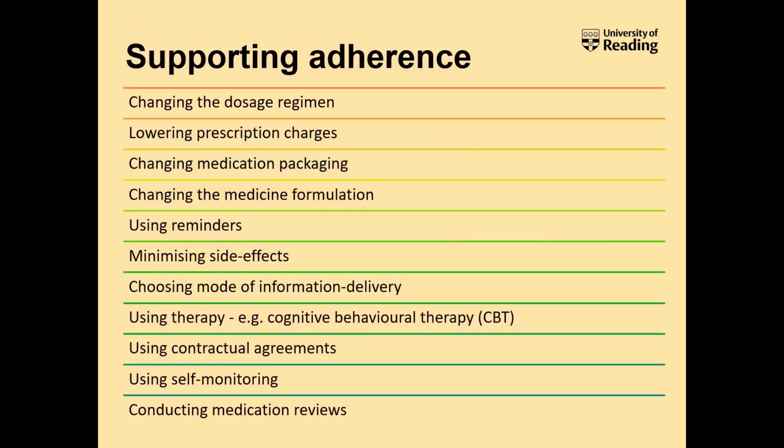So supporting adherence, there's a number of things that you can do. Or that could be done. So providing information, perhaps looking at changing a dosage regimen. If a medication is normally 3 times a day, perhaps it is possible to reduce it to maybe twice a day, or we could use a different formulation which could reduce the frequency it has to be taken.